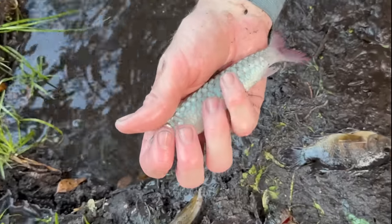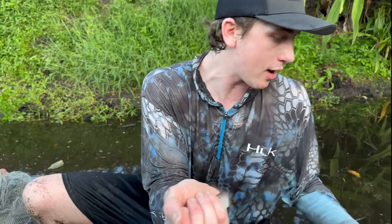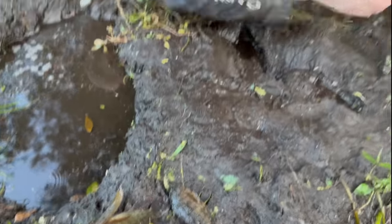I've never seen that before. Look how big his scales are. His tail's like red. I don't know what that is, guys, but we just caught it and we're gonna keep it because it's cool looking. Comment down below if you know the name. But we got a bunch of lame ones here too as well. Mayans, tilapias, we'll throw them back.